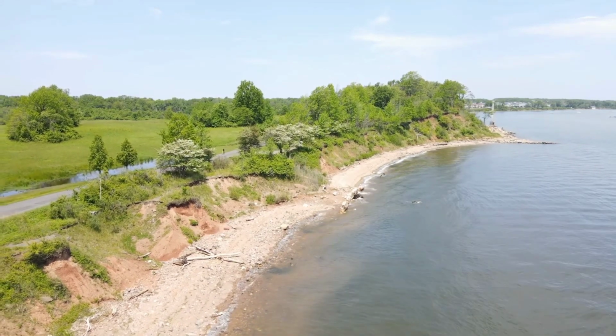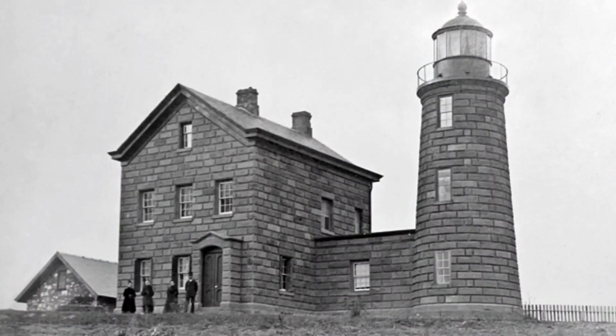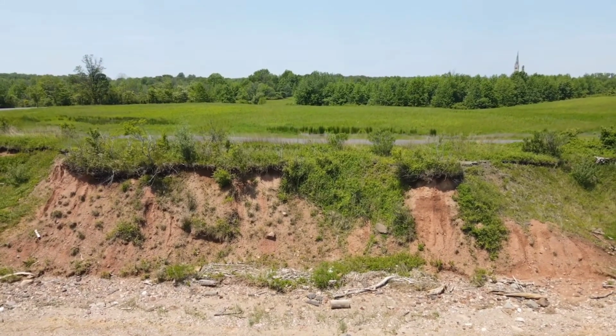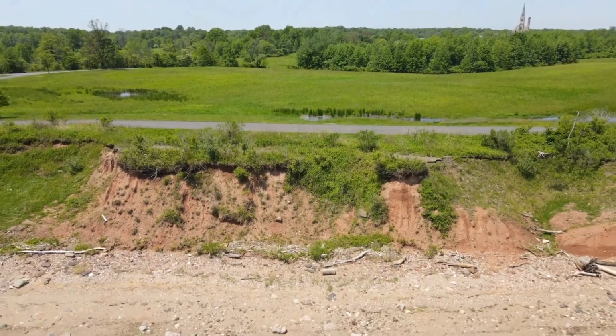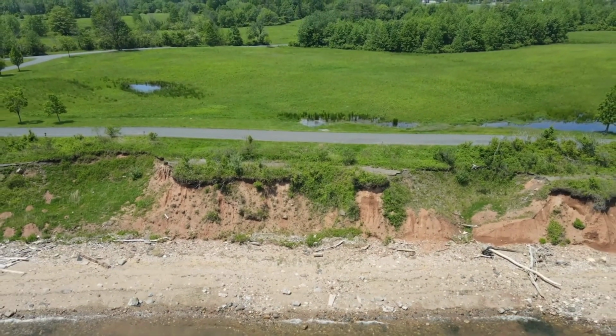The landscape of Long Island and Staten Island was formed by glaciers, and we can clearly see these effects here in Princess Bay in Staten Island. The Princess Bay Lighthouse was built in 1864, overlooking the Raritan Bay to help guide ships into New York's harbor. Its location is strategic since it's built on the highest natural point in Staten Island, on top of a glacial cliff.